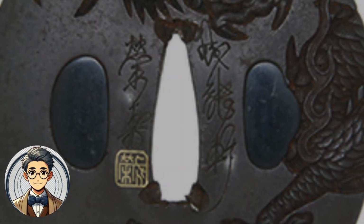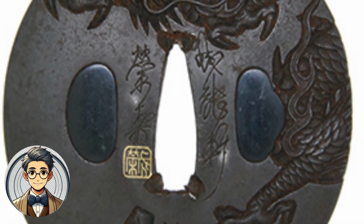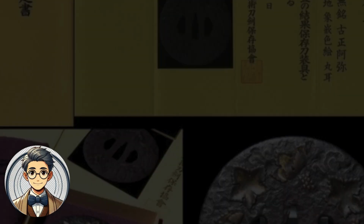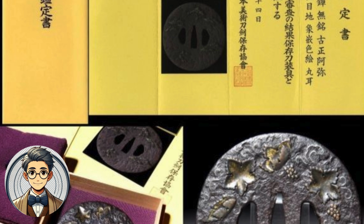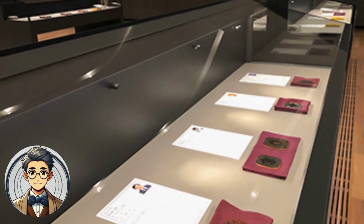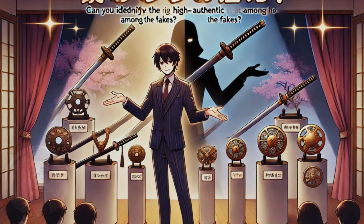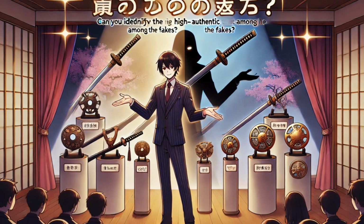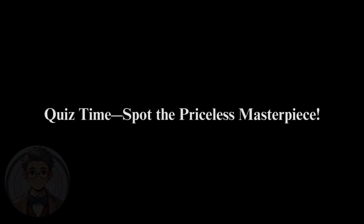Also, check for any maker's signature, or mei, often found near the nakagoana, the hole where the sword's tang fits through. However, some forgers fake signatures, so documents and expert opinions are still crucial. Don't rely solely on a mei. If you're lucky enough to attend a sword show, compare multiple Tsubas side by side. Hands-on experience is invaluable. Up next, we'll test your newfound knowledge with a little quiz. Let's see if you can spot the pricey masterpiece among a group of pretenders.